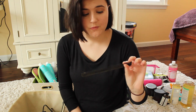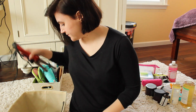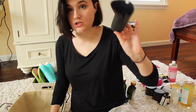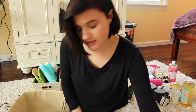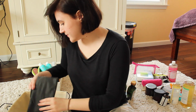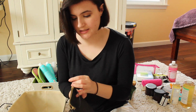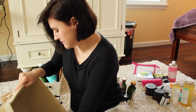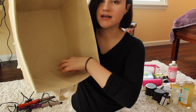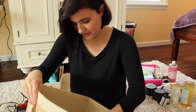This is a little comb that I didn't even know was in there. That's going in the trash. Okay, this goes to that giant curling iron that doesn't work. This is a little heat glove that I never used. This is for my Hot Tools curling iron, so I'm going to be keeping this. And in the bottom here, we had a bunch of tiny little hair ties and hairs. I'm going to throw all of these away.